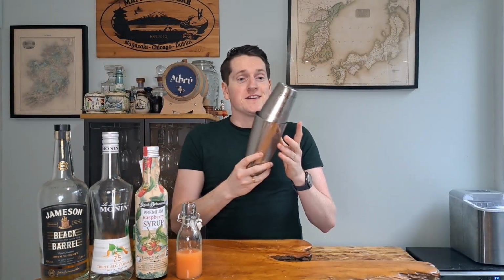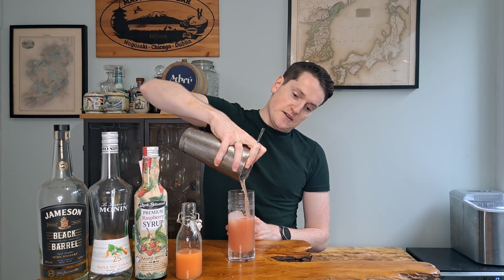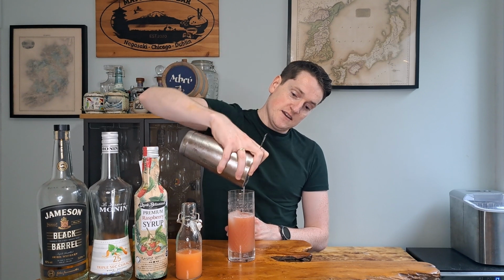Okay, I think that is nicely chilled now. So I'm going to bang the top off my shaker tin and get ready to strain it out. We'll be straining it into a highball glass with a nice spear of ice in there, just like that. And we're going to get our strainer up top, pop it on, and just pour it away, just like that.